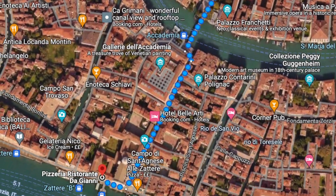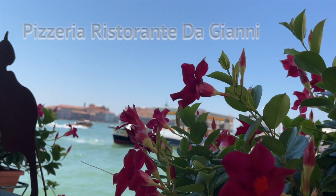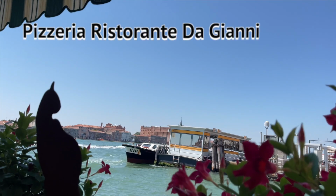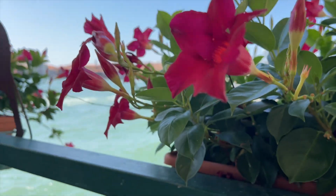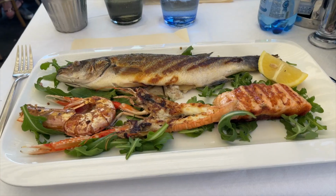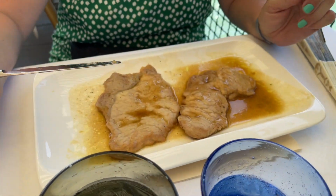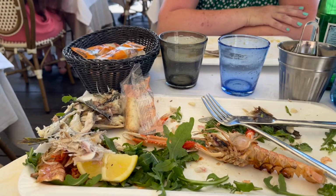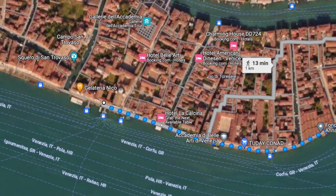So right on the coast of the Dorsoduro district is the Gianni's restaurant, which we went for some food. And this was probably the best meal we had while we're there. Beautiful setting, absolutely gorgeous. And look at that, a beautiful fish platter. A nice pork dish with some beautiful seasoning. So yeah, it was a delight and not so expensive.